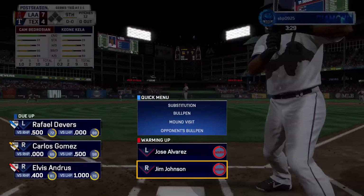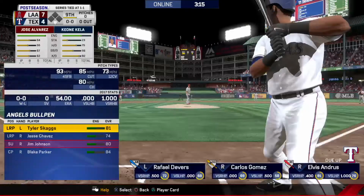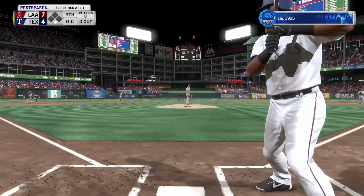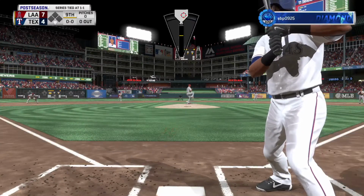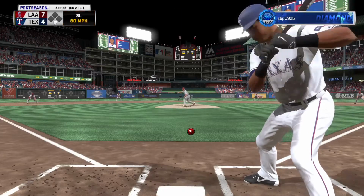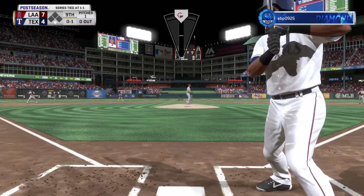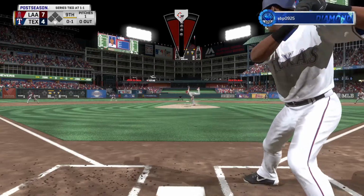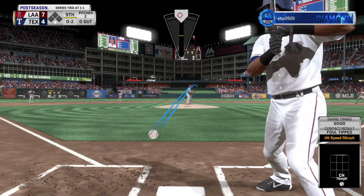So stepping in, number 11. He flew out in his last at-bat. Jose Alvarez enters the game to finish this one off here in the bottom of the 9th. Now pitching for the Angels, number 48. Tough slider down low for a strike. Objective number 1 right here is finding a way to get on base. So I'm not surprised to see him taking on the first pitch there.